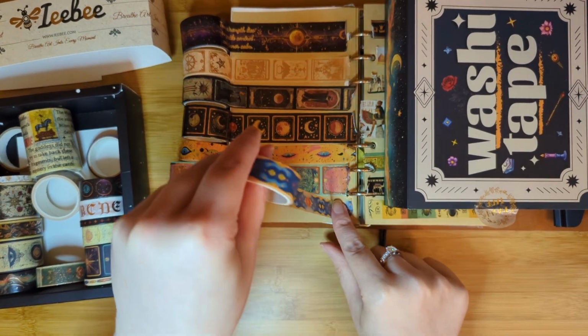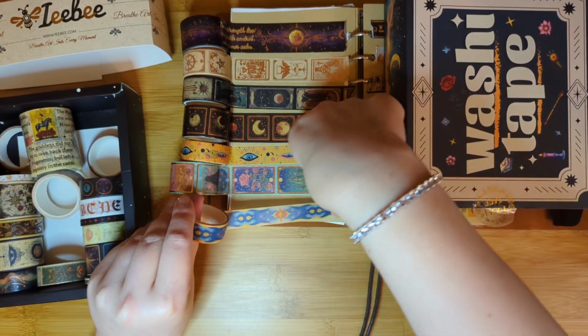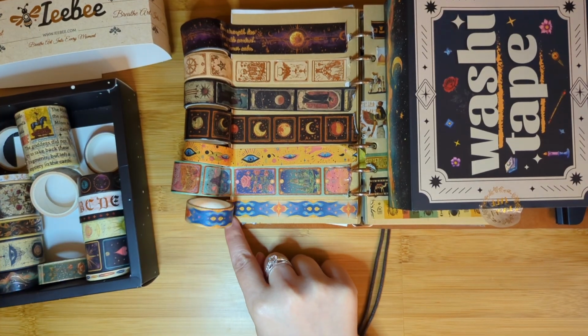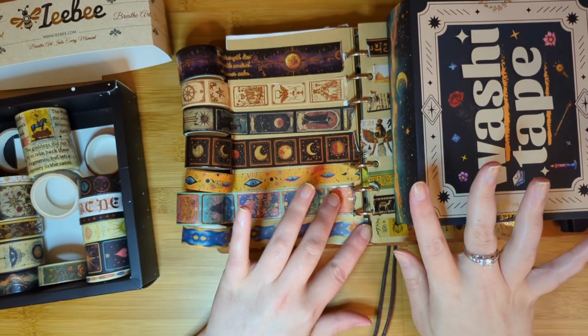And there's an example where if I don't get washi tape straight, I can peel it off and re-stick it. But these are just some of the gorgeous, gorgeous tapes in these swatches. I mean, this is blowing my mind.